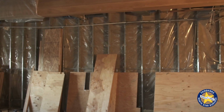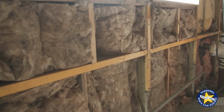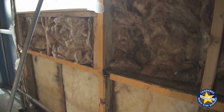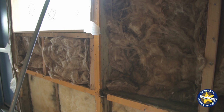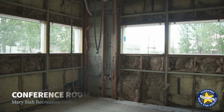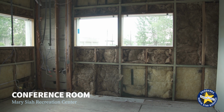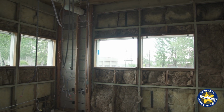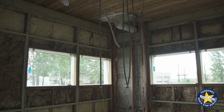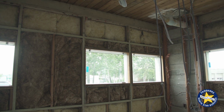When we exposed the wall, we noticed that the stud work was not to current standards. Therefore, the contractor will have to do some additional work to bring it up to current standards and to meet our shear wall build. So next we'll be going into the conference room. The conference room shows an example of our exterior walls that will be rebuilt to accommodate shear. This is another example of how the existing studs were not to standards, and the contractor will have to do some additional work to bring them to standards and to accommodate for our new shear walls.